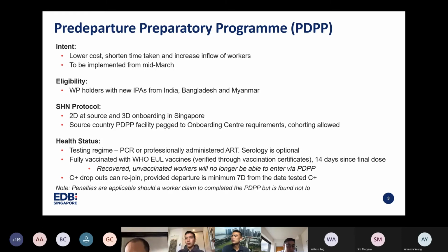And as I mentioned earlier, if you test COVID positive upon entry of the PDPP program, then you'll need to drop out first, and you can subsequently rejoin, provided you are coming in after 7 days from testing COVID positive. Also worthwhile noting that if you do have that cohorting arrangement, if one individual in the room tests C+, essentially all people sharing the room will need to drop out and can only rejoin subsequently.